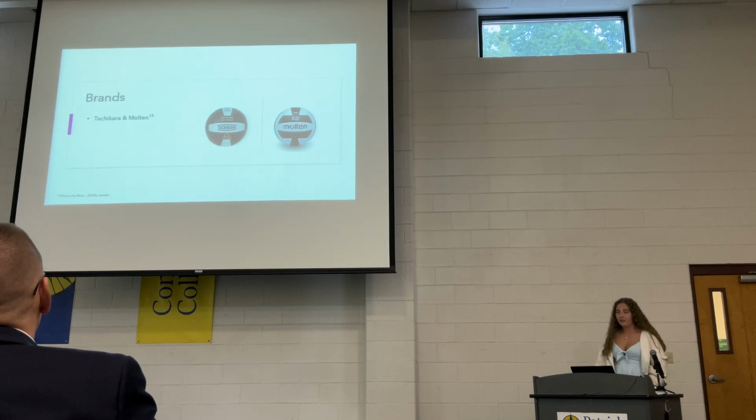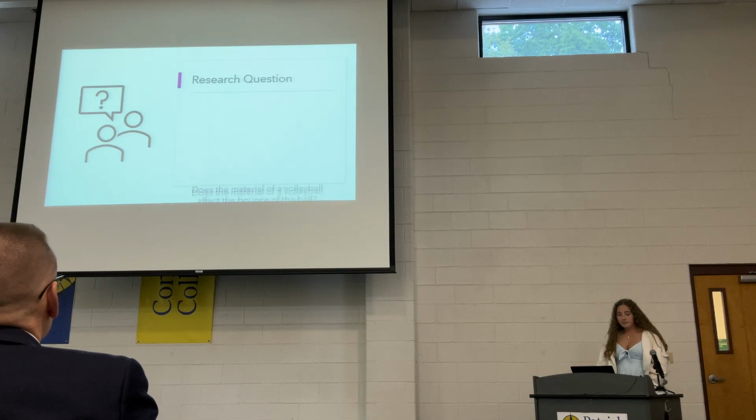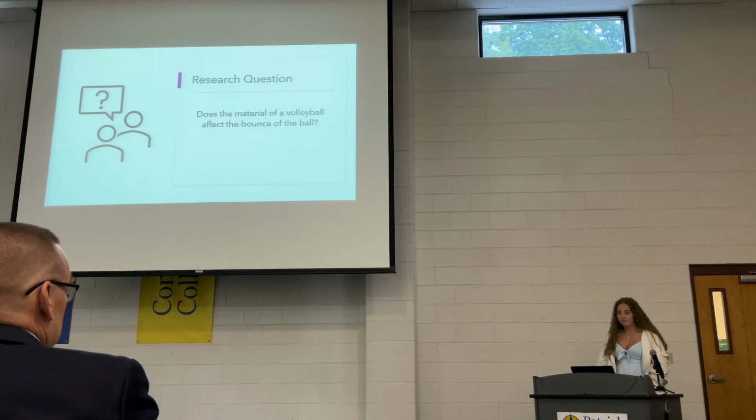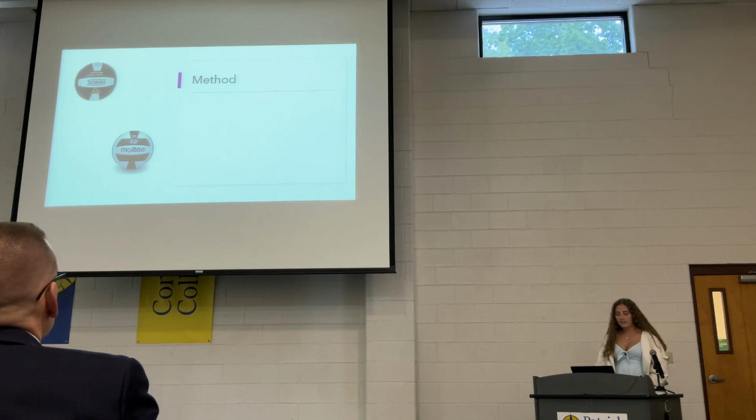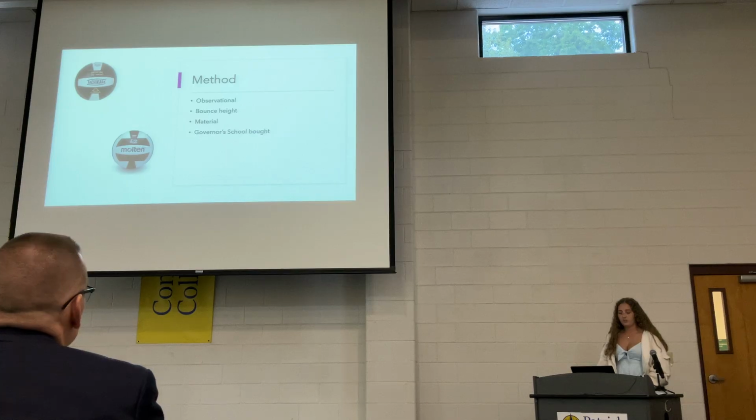So the two brands I used were the Tachikara and a Molten volleyball. The only main difference is the material on the outside of the volleyball. The Tachikara is a synthetic leather volleyball and the Molten is a regular leather volleyball. This leads me to my research question: does the material of a volleyball affect the bounce of the ball? So for my study, it was an observational study, and I was looking at the bounce height between the two different materials, and my setting was the Governor's School vault.